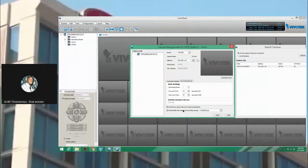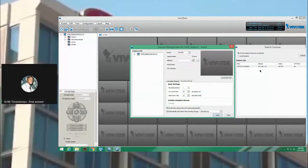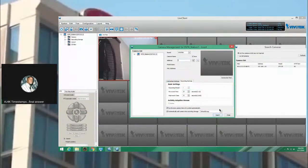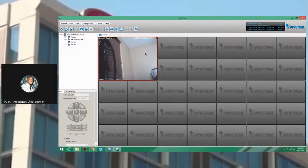All right, anything else? Damn. Recording settings. Synchronize camera time with system automatically. Automatically add camera to. Well, this was already checked by default, so it's gonna make the camera time the system time. Okay, well, whatever. So let's see if it connects the camera, which it should. I don't know if I'm going to see it right here. Oh, connection test. Let's see. Input address. No, I'm not going through all that. Let's see. Oh, there it is. Okay, so it came up. So we'll close this. And there's the camera. So we got the camera added.